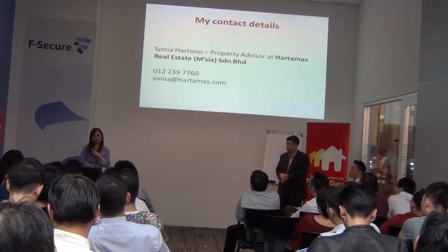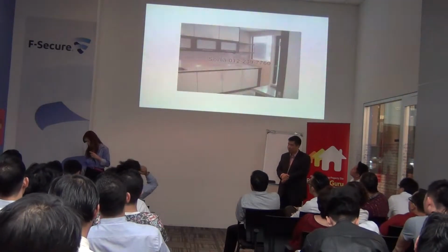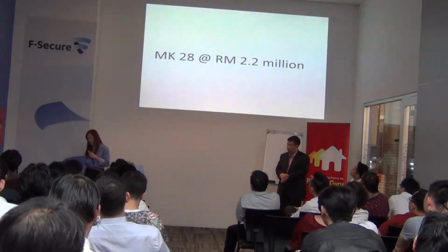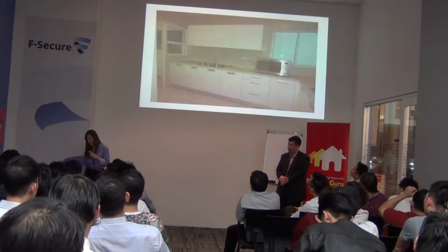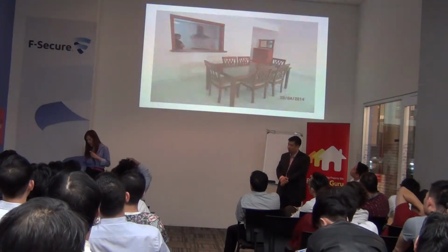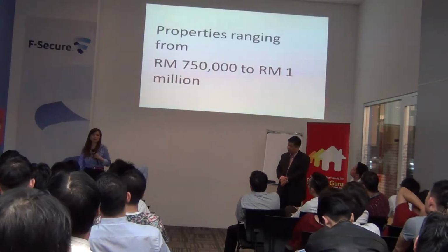Just now, when I showed you, let me see. This one, Kiara 1 and Kiara 2 are quite good demand because of the location itself. It's right in front of Plaza Mont Kiara and behind the 1MK Mall. It depends on your budget.